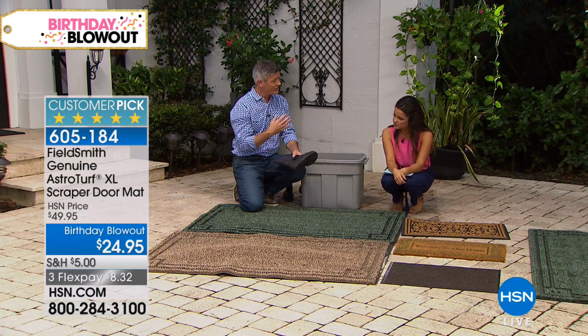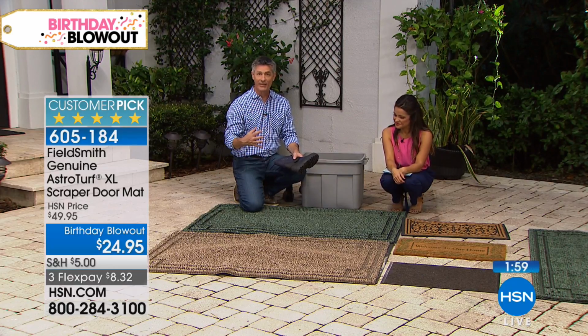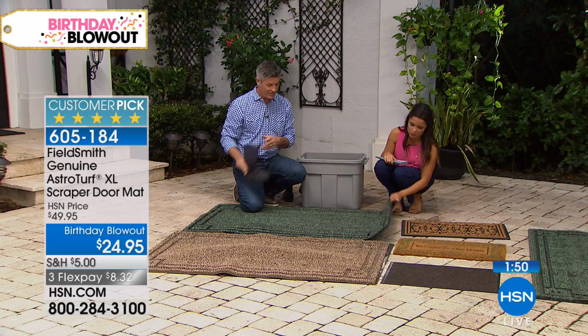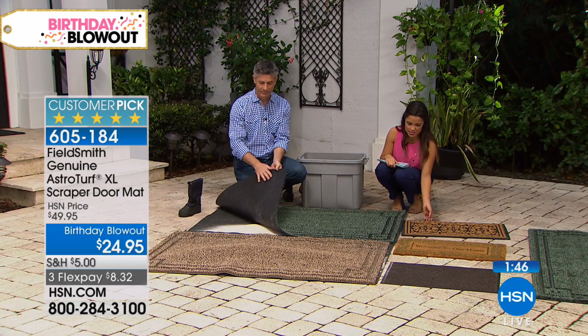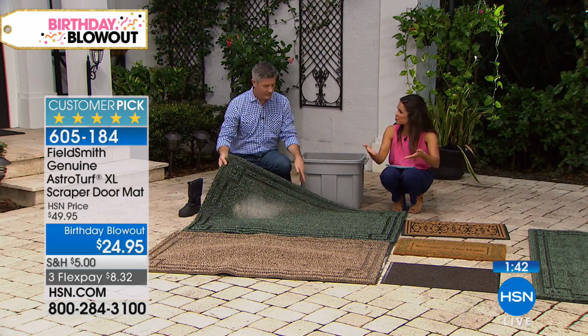And it's not just for the season. This is a huge mat that you're going to have year after year because it's going to last. It's not going to rot, it's not going to get moldy, it's not going to get dirty. You're going to be able to clean it out in seconds. Well, you've got that beautiful rubber backing on this as well. A lot of times these types of mats, if they don't have a rubber back, it just sits and gets gunky and gross on your porch.